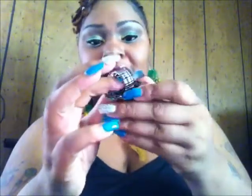Now we're going to get into the rest of my goodies. Take my ring. My boo, my man got me this ring right here. This is a heart ring, and it has multicolored different stones, and this is huge, y'all. When I mean huge, this is huge, and this is so fierce. And this is adjustable, for any ring size, finger size, so you don't have to worry about that. And it is like a metallic silver color background.